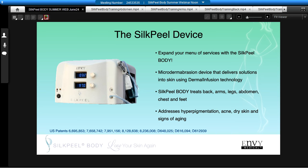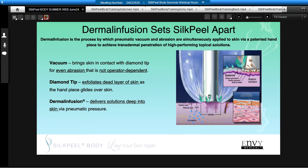Everyone is very familiar with the SilkPeel device, so we're not changing the device of any sort. We're just going to be using two different hand pieces. So it works very similarly with the SilkPeel face procedures, where the majority of the procedures will be going from medial to lateral, and you'll let the machine do the work. It will guide you through the SilkPeel Body treatments, and we continue to use all of the solutions that we have for the SilkPeel face.